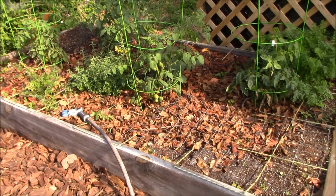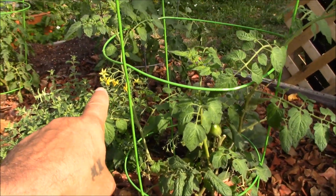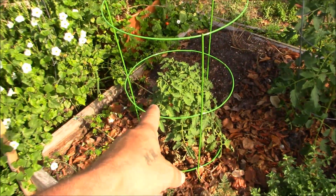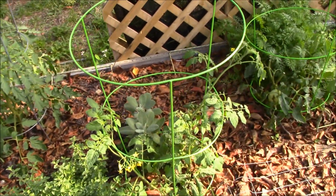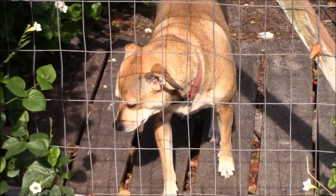And over here at the raised bed that we planted the tomatoes in, looking really good. This one's starting to flower really nice, getting tomatoes on it. Same with that one, it's starting to flower, looking good. That one's looking good. So these 4 tomato plants that we have in here are doing really well, and we'll just watch their progress.